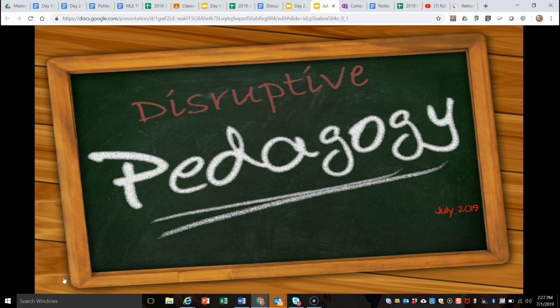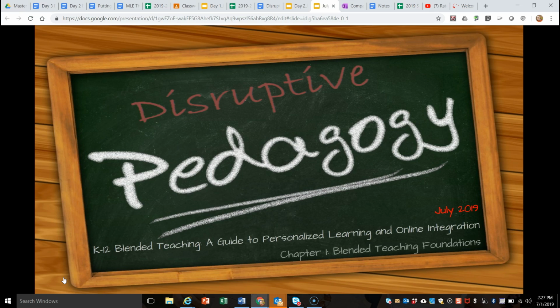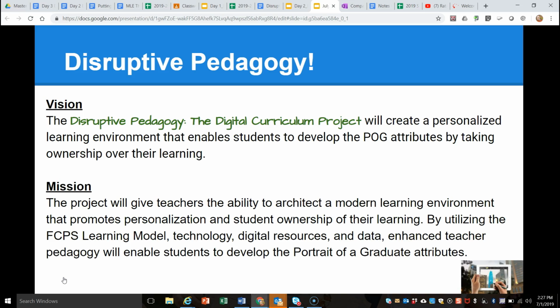There will be 3 parts to our July session. This will be Part 1, which again is the preface and Chapter 1, Blended Teaching Foundations. Just a quick reminder of our vision and mission.